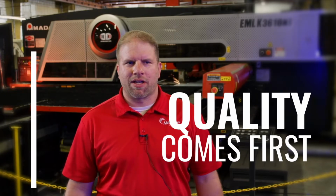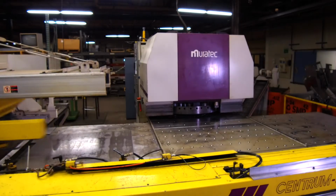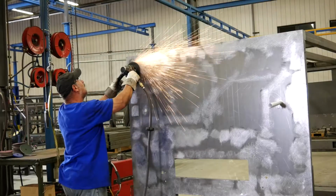So one of the things that we do here is we take a quality comes first approach. We have pride in our quality. Our quality is fantastic. Really, our motto is quality comes first. Actually, when I started here 39 years ago, we came up with our saying, quality comes first. How we deliver that to our customers is understanding and knowing what their requirements are, and then meeting and exceeding those requirements. So quality to us is the whole package. It has to be on time and it has to be cost competitive.